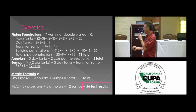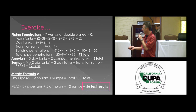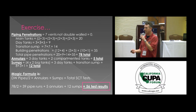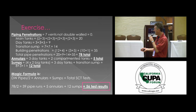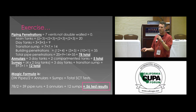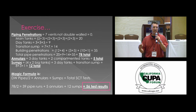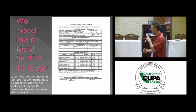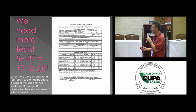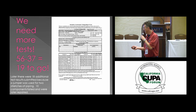There were 78 pipe penetrations. In addition to everything else, the 78 pipe penetrations should have had 39 pipe tests. Plus everything else, 56 test results. And if you remember how many we had, 37. So every year we looked at the 37 they sent in and said they look good. Good job. But really, we missed a few.